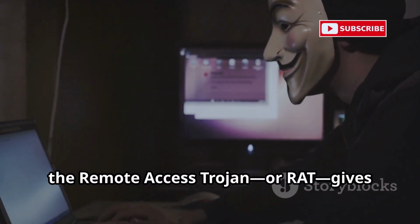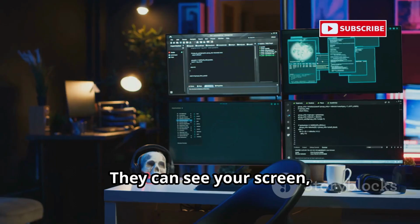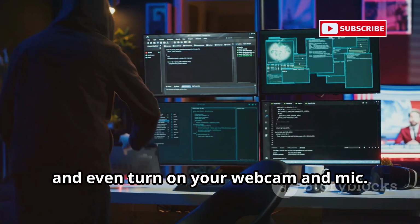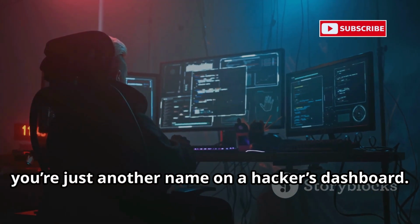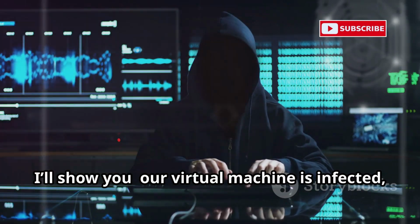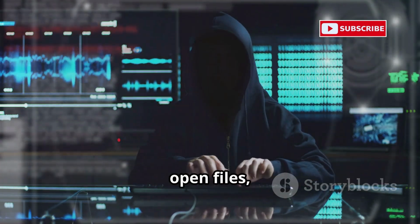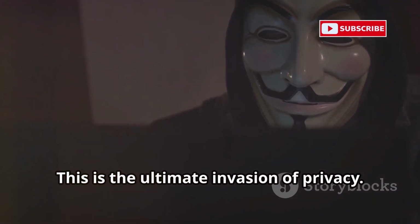Now, the Remote Access Trojan, or RAT, gives hackers total control of your computer. They can see your screen, move your mouse, access files, and even turn on your webcam and mic. Once infected, you're just another name on a hacker's dashboard. I'll show you. Our virtual machine is infected, and I can control it remotely, move the mouse, open files, even activate the webcam. This is the ultimate invasion of privacy.